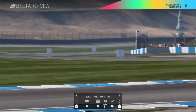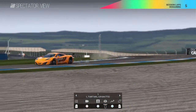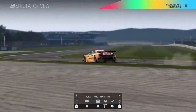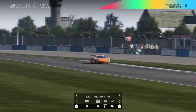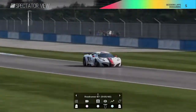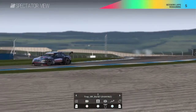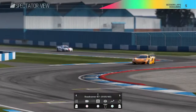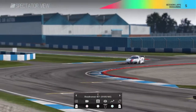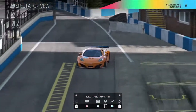But again, Tartan in the 104s. As he comes round now, Coppice takes a lot of curb there. Lucky, maybe lucky to get a 5-second penalty. Roadrunner still on his tail. Trap is coming round Coppice now. They're all on near enough the same straight. As you can see, they're just clipping Roberts now. Now, is Tartan in? Tartan is in, and Roadrunner has followed.